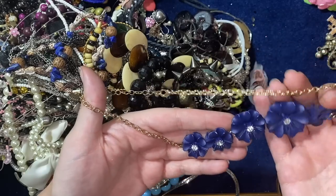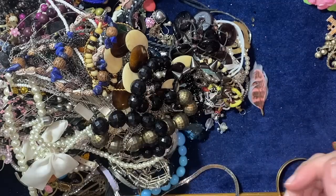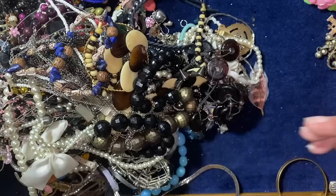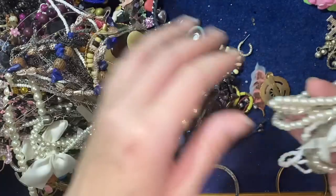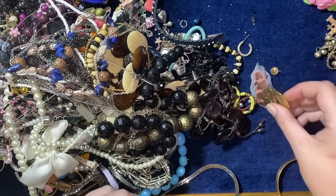All the sparkly flowers. Looks like it's got all of its bits. So someone can sell that, but it won't be me. Oh, and there's another one of them fat face things. So that's going in there as well. Oop. Right. That can go in pearly lot. And what's this?